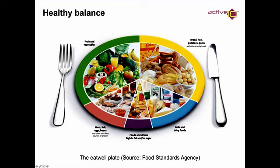And then we've got a little sliver here, a tiny bit for foods that are high in fat and sugar. So essentially chocolate bars, cakes, crisps, fizzy pop, all that stuff that you know is not really very good for your health.